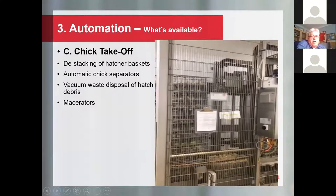When we come to chick takeoff, we can get these stackers of the hatcher baskets. We can get chick separators, the machines which can separate the chicks from the eggshells. Vacuum waste disposal systems again, and macerators. So this is a destacker.